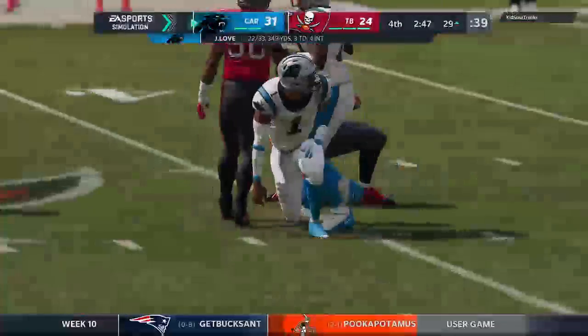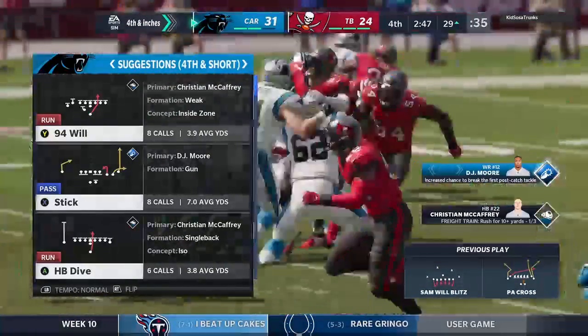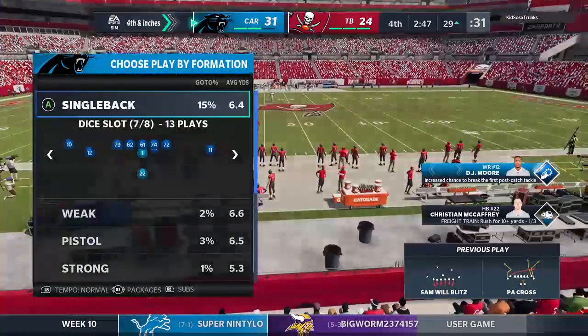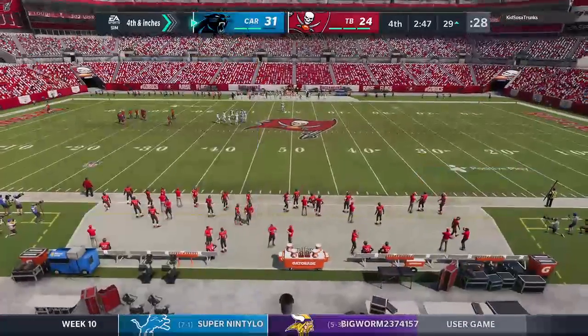And that one drops incomplete as he got popped as he was throwing it. Oh, that's got to frustrate him a little bit because they nearly got to him there, and it would have been the first sack of the game. Instead, they're able to influence the release, and they did force the incomplete pass.